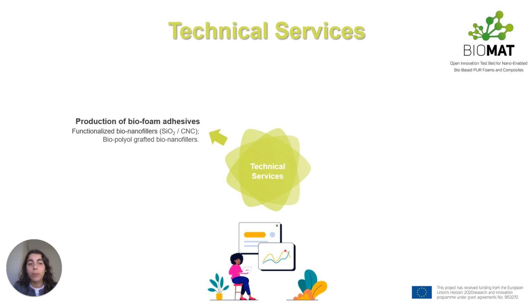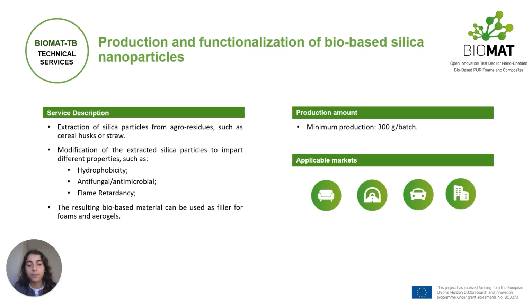Moving on to the next group, we have the production of biofoam adhesives, starting with the production and functionalization of bio-based silica nanoparticles. For this service, we extract silica particles from agro-residues, such as cereal husks or straw. We modify the extracted silica particles to impart different properties, such as hydrophobicity, antifungal or antimicrobial properties, or flame retardancy, and we take the resulting bio-based material to be used as a filler for foams and aerogels. The minimum production amount for this service is 300 grams of silica particles per batch.